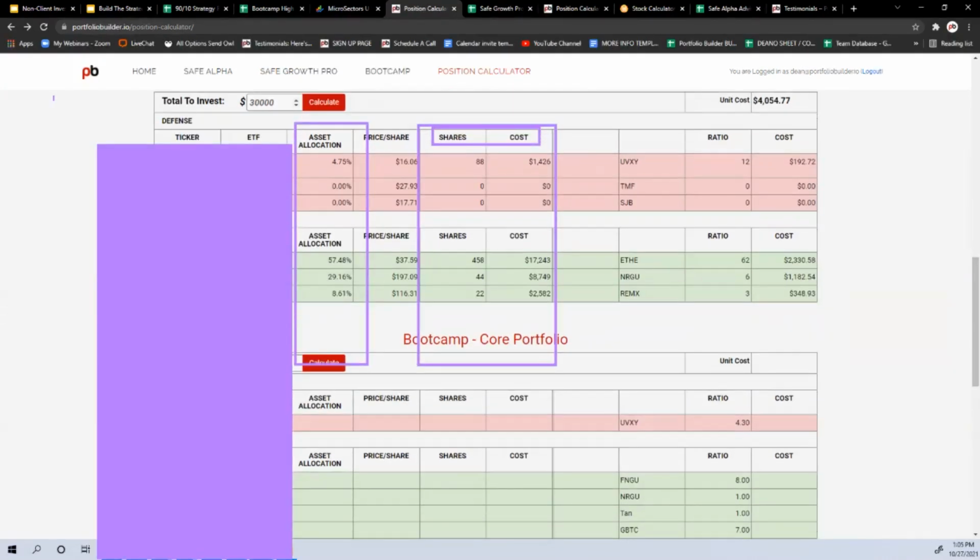Let's say you want to put another 250,000 there. You type that in, guys. Look at that. It calculates. So you guys can plug and play and scale and go build these portfolios literally across your entire financial ecosystem. It's really, really cool.